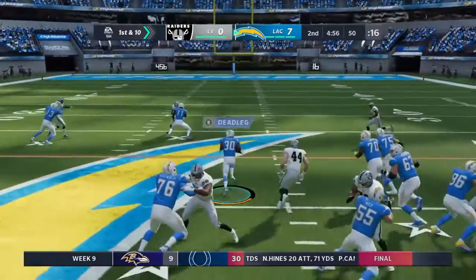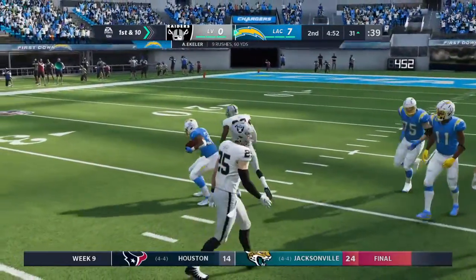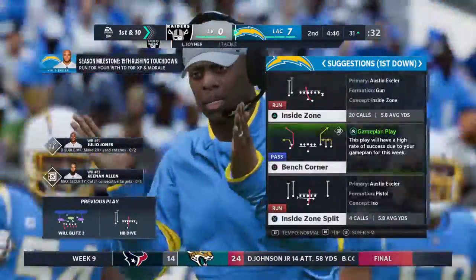They go back to the ground now with Eckler. Oh, he's got a little daylight. And he gets it inside the 35 and just shy of the 30. Another big gainer that time. This one goes for 19 yards.